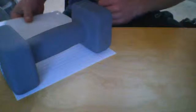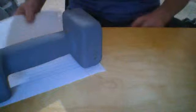My prediction is that because it's a lot more weight and a lot bigger object, the paper will either rip or I'll just pull the object a lot more than I did the coin. Obviously, I was not able to pull the paper off that time. The weight was too much. I'll do it one more time. Yeah, I ripped the paper a little bit down here. And the weight moved a lot more. I would say maybe 1 or 2 inches, whereas the coin just moved a few millimeters.